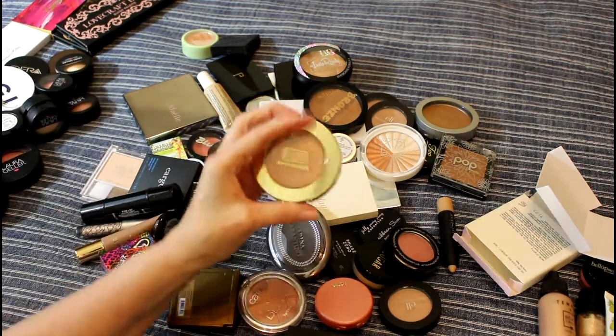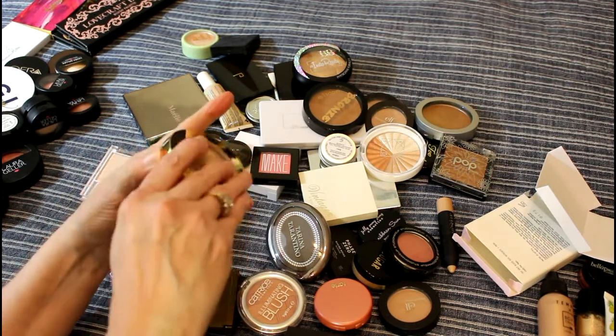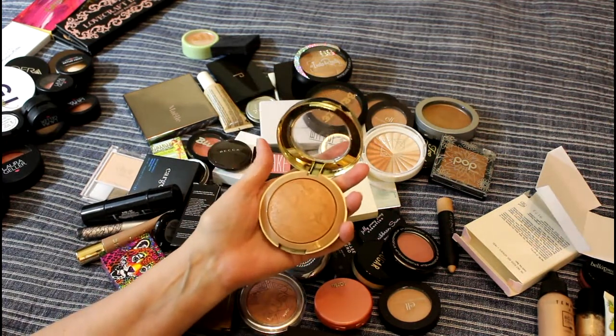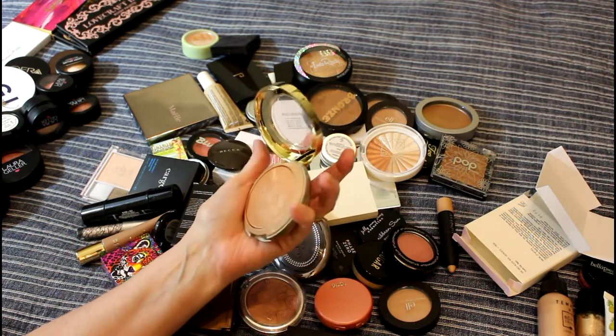I've had this forever, this bronzer by Milani. I'm really torn about it. I held on to it in the last declutter I did, but I think I have to let this go because it is really old.